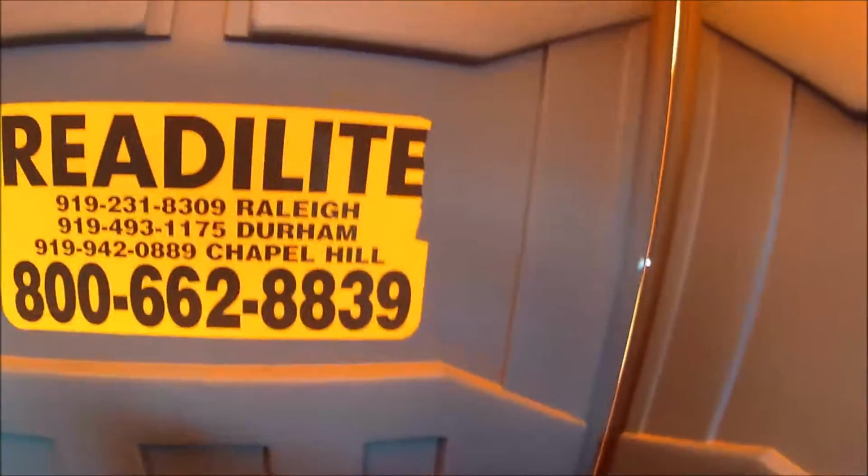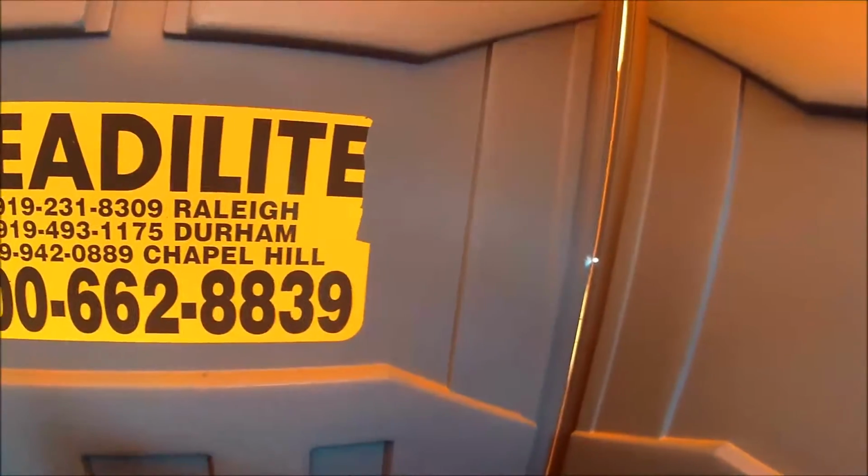I don't know if this person can even shut this door. I don't think you can. Some spider webs here. Oh, horrible looking commode. It's like somebody has missed as well. Isn't that gross?